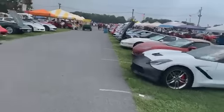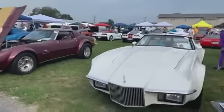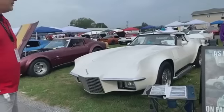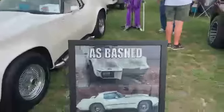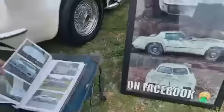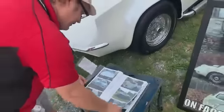This is an interesting front end. Is that an Oldsmobile? It's an Oldsmovette. Let's look through the book here. You got the pictures? Okay. Well, it was found. So they've got a theme here too. I've been making fun of the social. Nice.